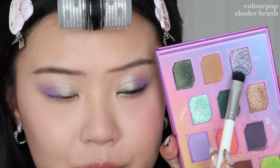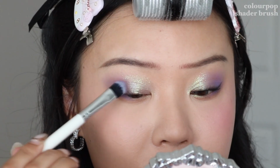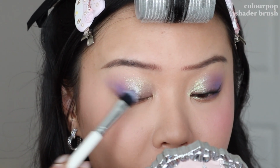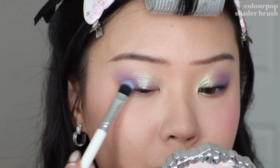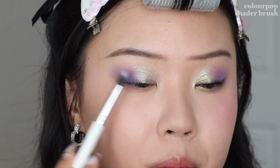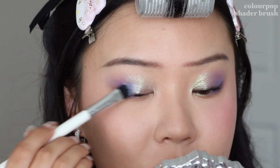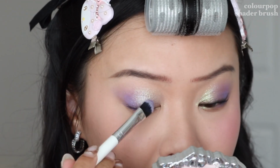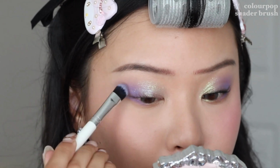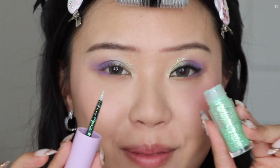Now we're gonna go into Blossom, and that is just going on at the center of the eye where the purple and the green meet. This is going to be that perfect blend to mesh everything together, and I feel like it just gives such a pretty highlight to the lid, and it almost flips a little bit lime green as well, so that's just like the perfect color.